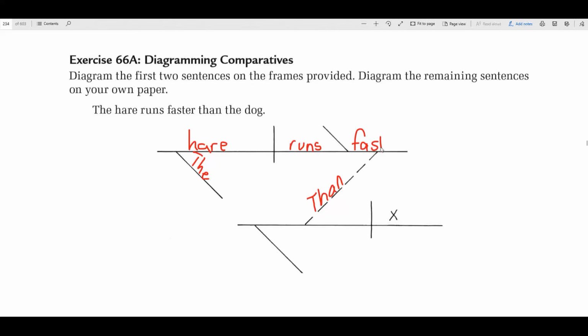I'm not sure why this would be, because this right here indicates that this is a linking verb. And I'm not real sure why this would be a linking verb, because in the sentence the hare is running. So honestly, I can't tell you that. Faster. Maybe it's because in this sentence he's actually not running. It's just saying that he can do this. That's probably why.